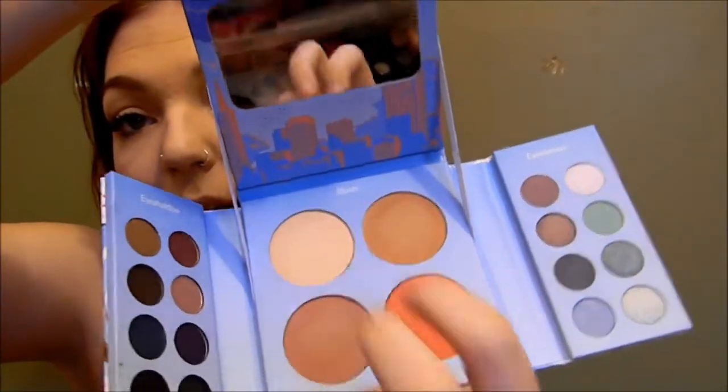This one is, in my opinion, the eyeshadows are not good quality. They aren't very pigmented. They're very chalky, and the colors aren't that great. I never use this palette. I bought this palette for the blushes and the highlight, because the palette was only $2 because it was BeautyCon and everything was really cheap. But I bought it for this beautiful coral blush and that highlight back there. It's the only reason why I bought this palette.